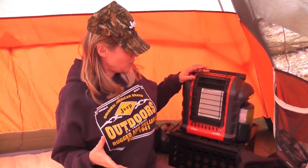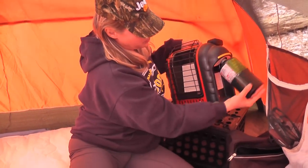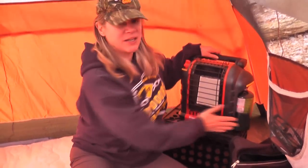Number 2 is warmth, especially in those cold, early spring temperatures. You're gonna wanna get a buddy heater. This thing kept my tent warm, but only for 3 hours, because you'll need to bring a couple extra of these propane tanks. But it's super easy to use and it keeps you warm all night long and in the morning when you're getting dressed to go out on those trails.